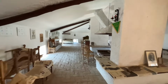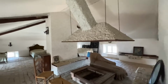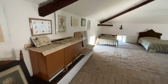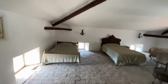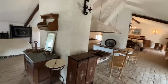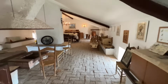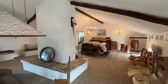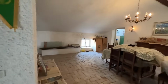Gigantic room, open fireplace, that's pretty cool. I tell you, if I was an artist, this would make a phenomenal artist studio. If you were throwing pots or painting maybe. How would you use it? Throw something in the comments. You guys always have good ideas.